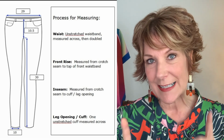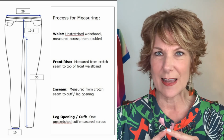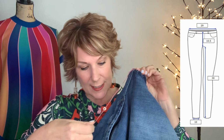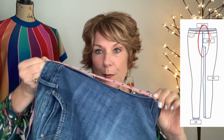And what I like to say, and I think I did a video on this a while ago, maybe a year or two ago, is you want to find your very favorite pair of pants. If you love these pants and you know they fit you absolutely great, then you want to measure from the crotch seam to the top of the waistband.